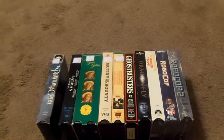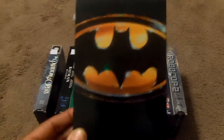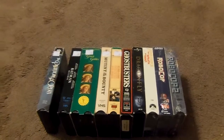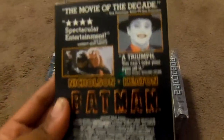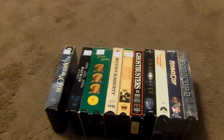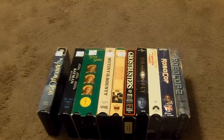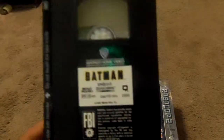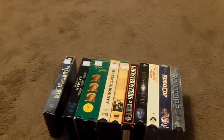The next VHS tape I have, Batman with Michael Keaton. Here's the front, the spine, other spine, the top, and the back, the case as well. And here's what the tape looked like with the sticker label. The print date, October 25th, 1989.